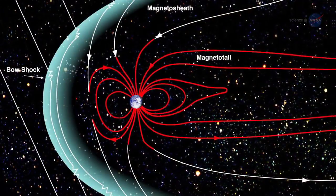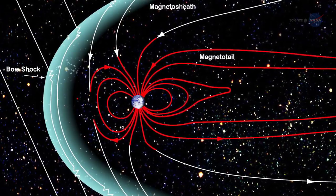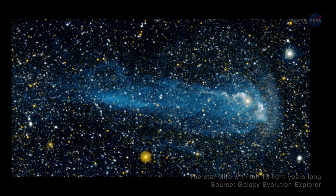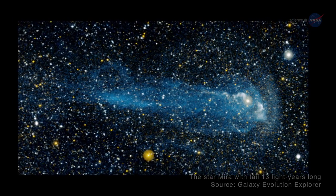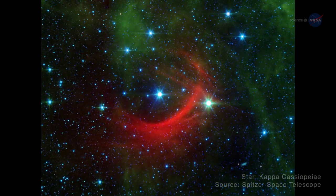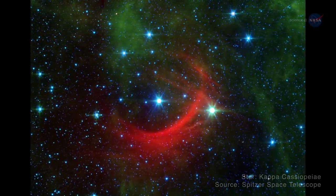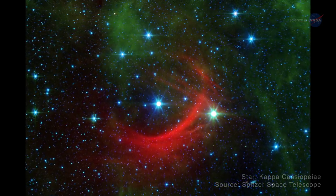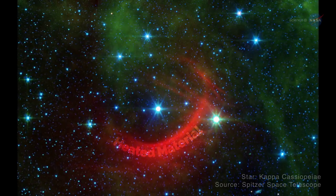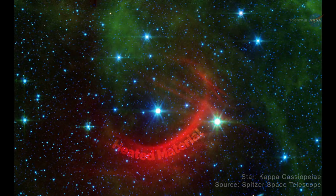Studying Earth's bow shock can unlock the secrets of the solar wind, allowing us to better understand its complicated effects on our planet. The high-speed collisions of stars with the interstellar medium create impressive bow shocks. Hot supergiant star Kappa Cassiopeiae creates a shock that can be seen by the infrared detectors on NASA's Spitzer Space Telescope. In this Spitzer image, the pileup of heated material around Kappa Cassiopeiae is indicated in red.